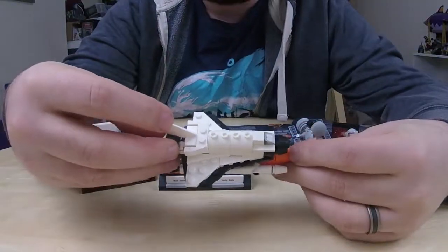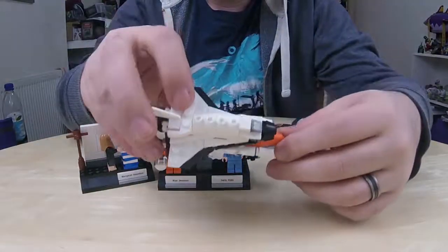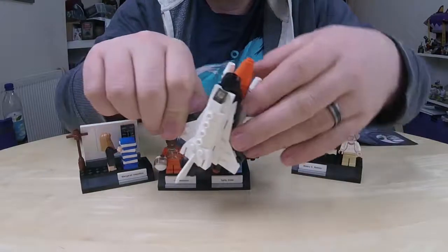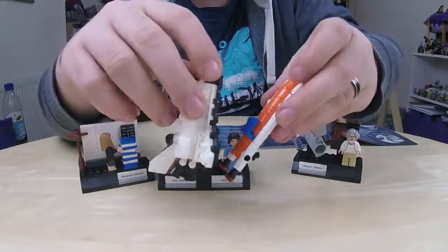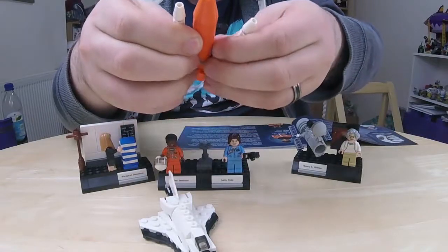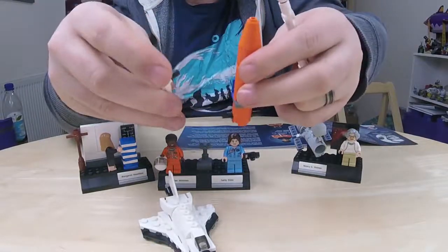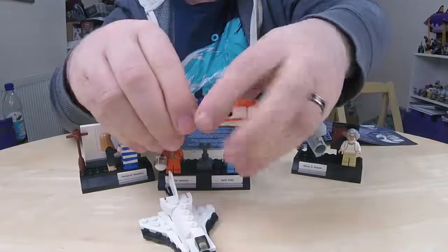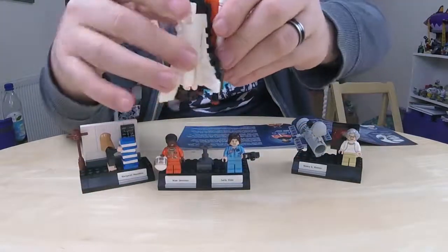Considering how few bricks they had, they've done an incredibly good job of simulating the shuttle. What is slightly more impressive, you'll never do this again, is that it actually has not just the separation of the boosters from the main shuttle, but it can eject the liquid fuel cells from the solid fuel cell. I managed to break it there. Put it all back together. Come on. Click, click. So there we go. And that stands in the middle of them too.